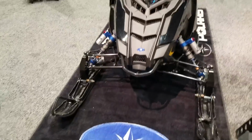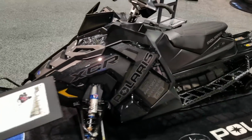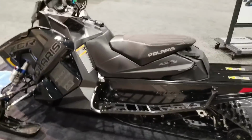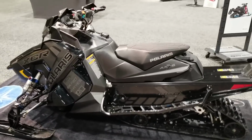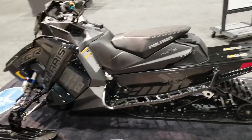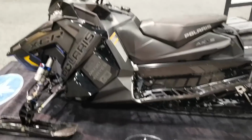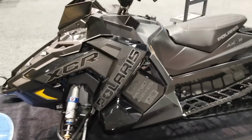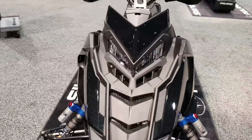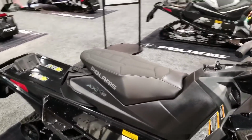So anyway, guys, this is the 2020 Polaris XCR, Indy XCR. Again, this is an 800, but the ones I've tested so far have all been 850s, and the 850 is just absolutely stellar in this package. Incredible traction, world-class, top-of-the-line, unbeatable suspension quality, suspension adjustability. Ergonomically, this is an XC Indy. I mean, there's nothing better ergonomically in the industry right now, in my opinion.